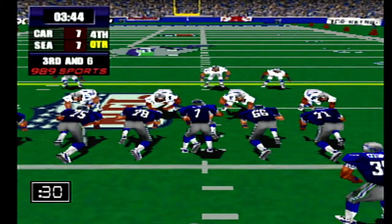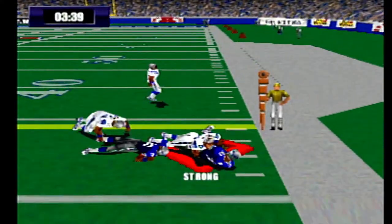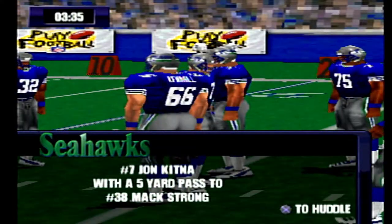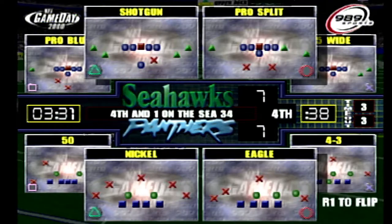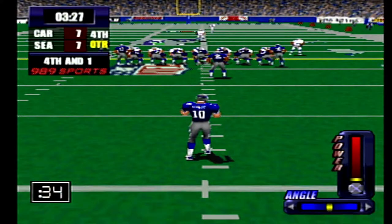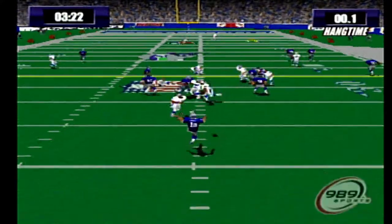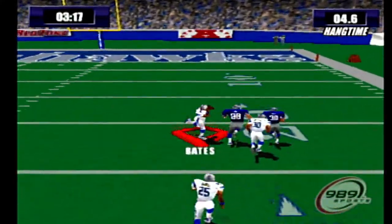Kitna marks out the signals on third down. Kitna with a perfect pass. Bates waits for the punt. Eagles back to punt. Oh my, did he ever get off a great punt?